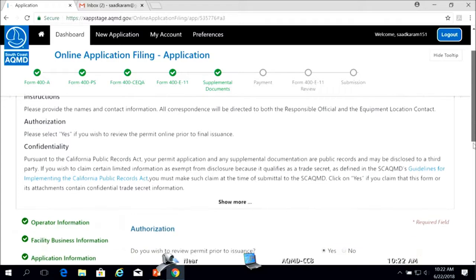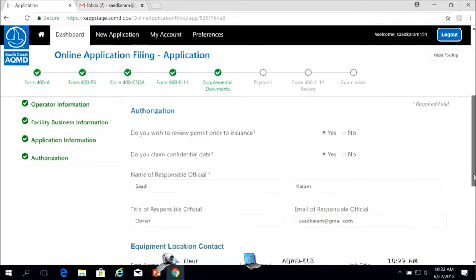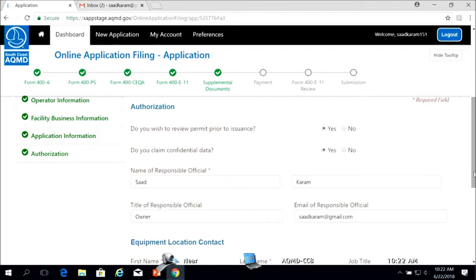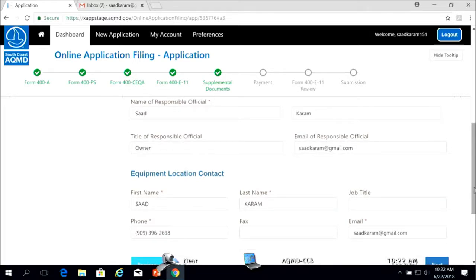Next, where are we now? This is authorization. We're saying, yeah, we want to review the permit prior to issuance, claiming confidentiality of data. The main thing they're looking for here is a valid email address. Make sure we have a responsible official.